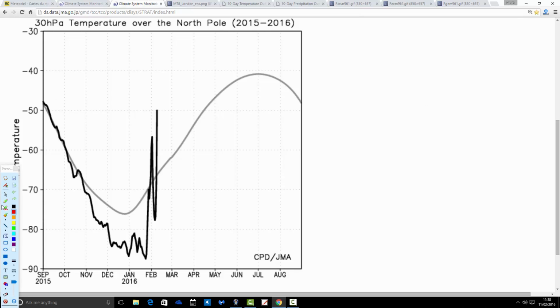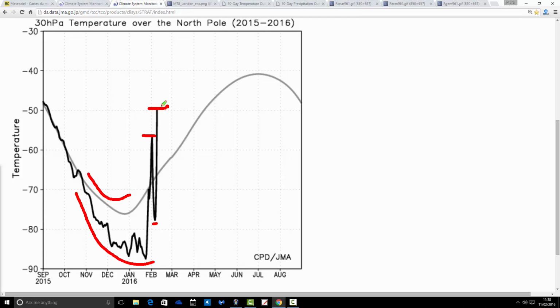So again, same idea with this chart. The grey line is the trend line, the black line is where we've been through this winter. So again, we had a very cold stratosphere, a stratospheric temperature at 30 HPA, a bit lower down, very cold through most of this winter. We had quite a big warming occur at the end of January. That was just here. It didn't really come to much, only dropped down into quite a cold level again. This is the latest warming that's occurring. So you see, we haven't warmed as much yet as we have at 10 HPA. 10 HPA takes us up to around here in terms of the warming, but we are moving up with this black line. It's going to be a question of how far up we can move.